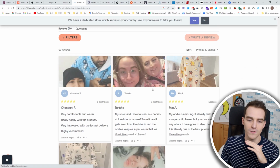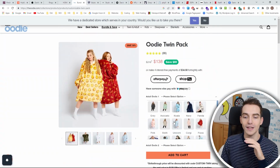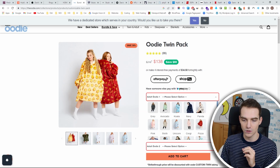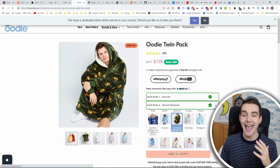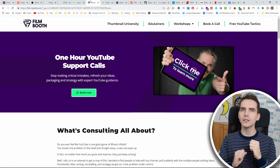You can see they have some recommendations inside here, some reviews from real people, and you have an easy checkout process. So you can start adding things to cart. For example, let's say you want to have avocado and stuff like this, you can add it to cart. Very easy, you don't want to complicate it. But also it doesn't only need to be products, as I said.